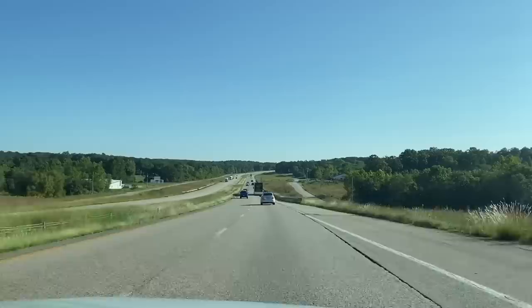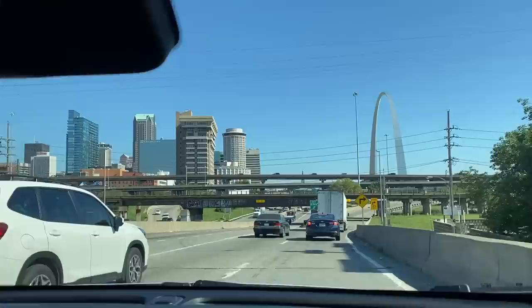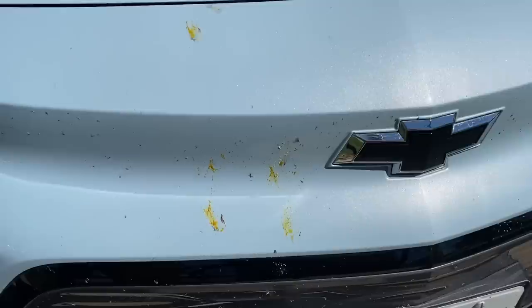We drove for another 2 hours through the middle of nowhere until we arrived in St. Louis. And while there were some charging stations here, we just passed right on through. Our next stop was actually in Troy, Illinois at a Holiday Inn, which is a weird place to find a fast charger. And there wasn't much to do here, so we had to wait around for about 15 minutes. And I can admire all of the bug guts on our car.